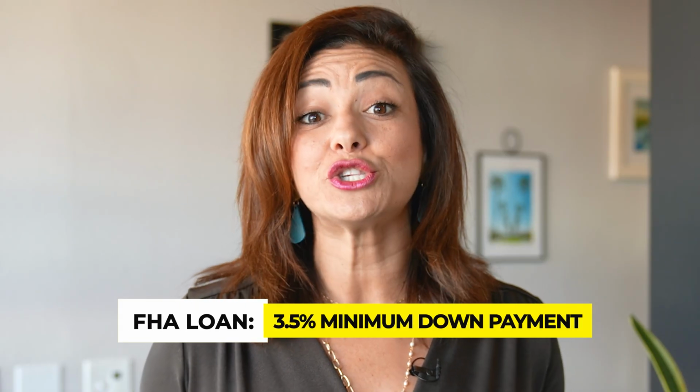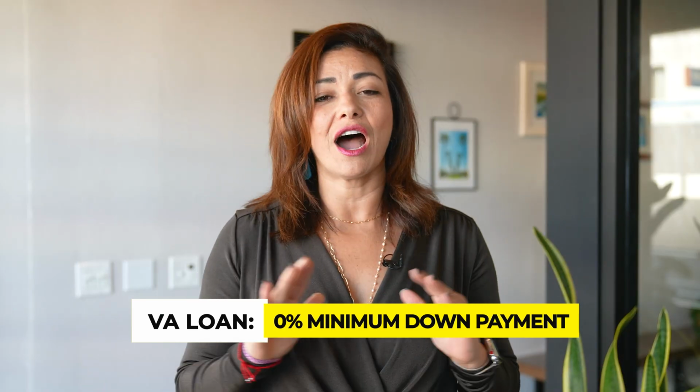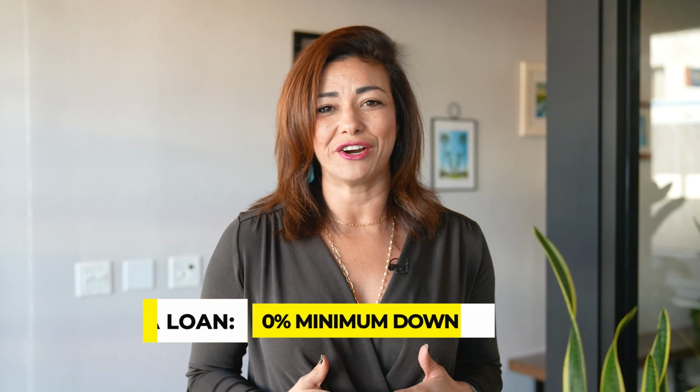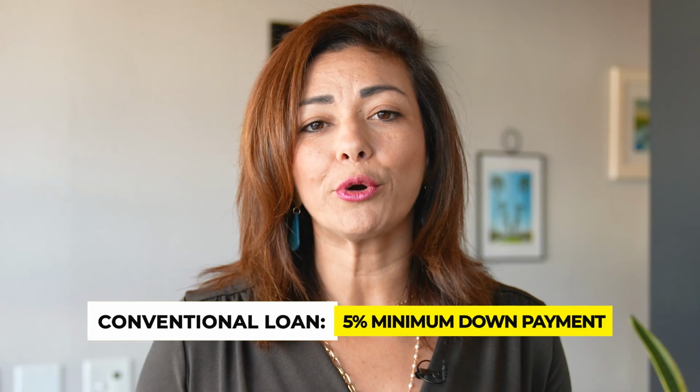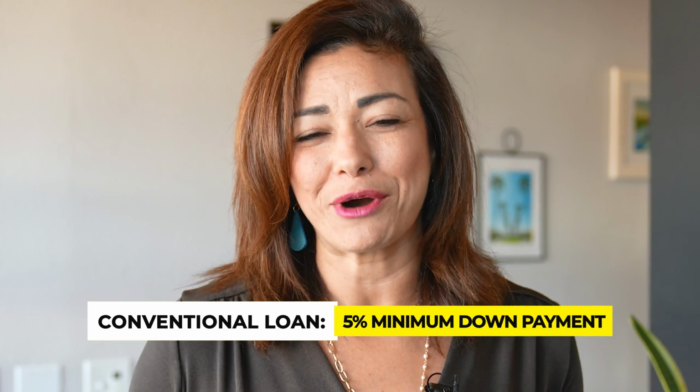Now, under a government loan, FHA loan, and VA loan, your minimum down payment for an FHA loan is 3.5% down. For a VA loan, 0 down. You're 100% financed if you're a veteran. And for a conventional loan, there are programs where you can just put 5% down for your primary property. Now this is for single family home, one property, condo, or townhouses.